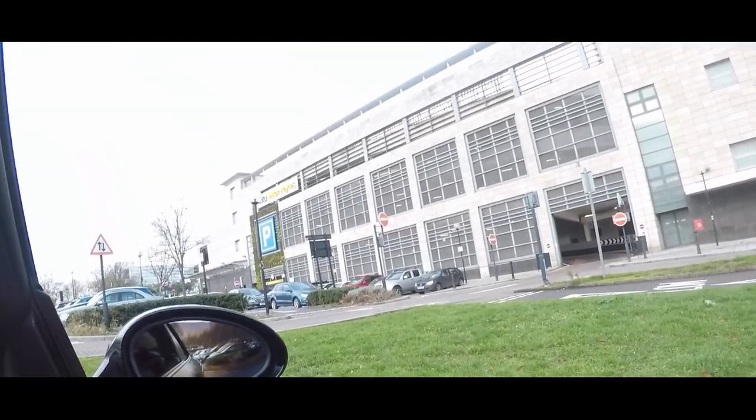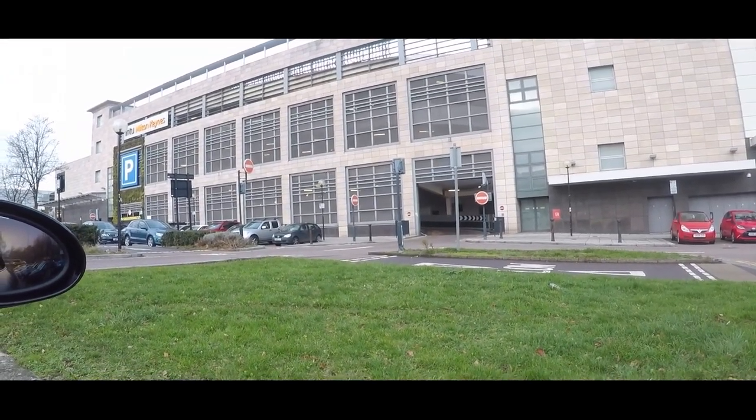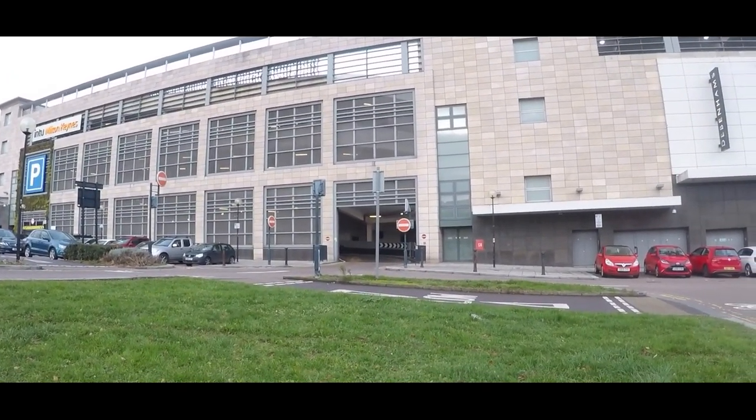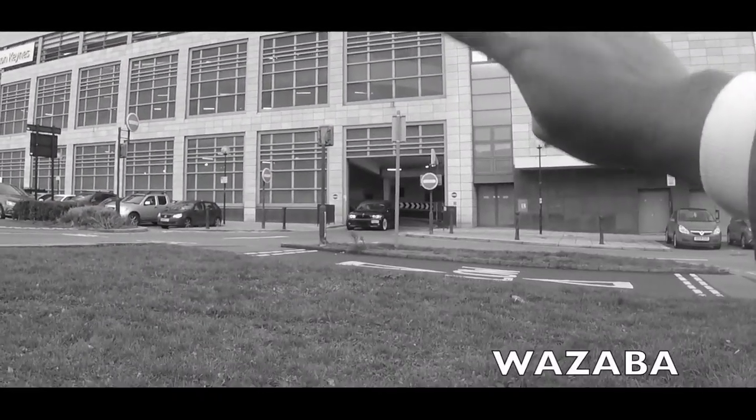Right, so we've landed, Milton Keynes car park, and I think I can hear George's car from here. Let's see. Is that him? Oi! Wazibo! Wazaba! Wazabanga!